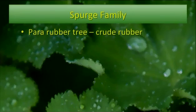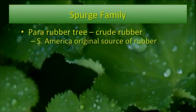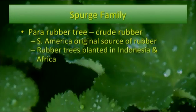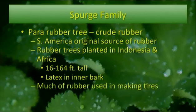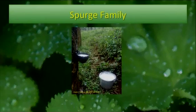Now the Pará rubber tree is a source of crude rubber. South America, of course, was the original source of rubber, but rubber trees have been planted in Indonesia and Africa, and they range in height from 16 to 164 feet tall. The latex is in their inner bark, so they're scored, and the rubber drips out of them. Much of the rubber from rubber trees is used in making automobile and aircraft tires. Here's a look at some harvesting of rubber from a rubber tree, the Pará rubber tree.